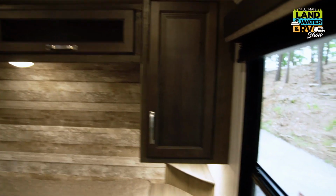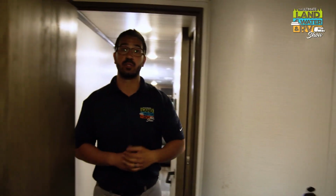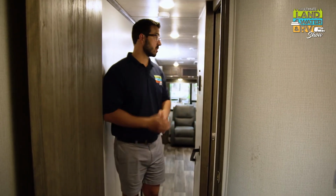And again, it's not necessarily a bad thing. It all depends on what you want. You want something that's easily towable? You want more headroom? You also notice this one has a vent up here, and it is prepped for a second AC. So that might be one of the considerations you look at, is if you want a second AC unit to keep things nice and cool.